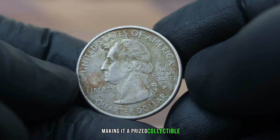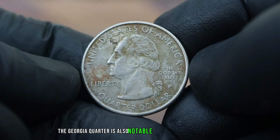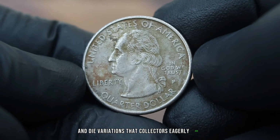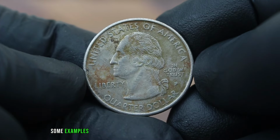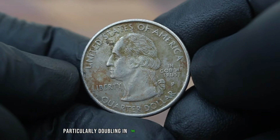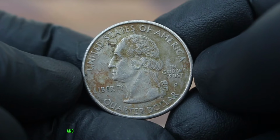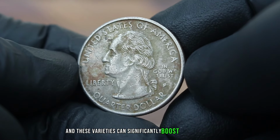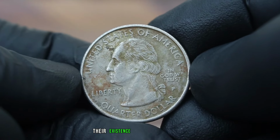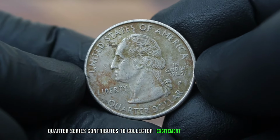making it a prized collectible. In addition to coloration, the Georgia quarter is also notable for occasional mint errors and die variations that collectors eagerly seek. Some examples have been found with doubled dies on the reverse side, particularly doubling in the lettering of Georgia and 1788, and these varieties can significantly boost a coin's value. While these errors are rare, their existence in the Georgia 1999 P quarter series contributes to collector excitement and auction prices.